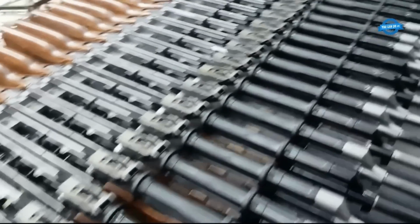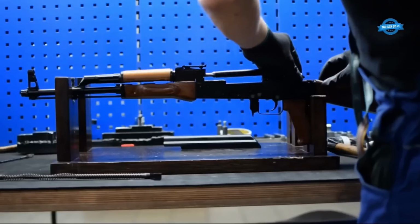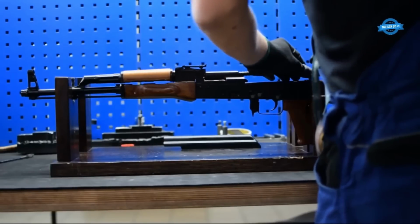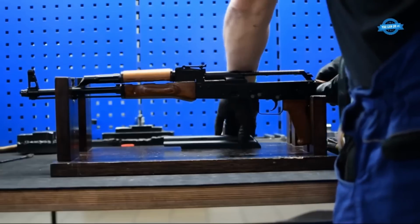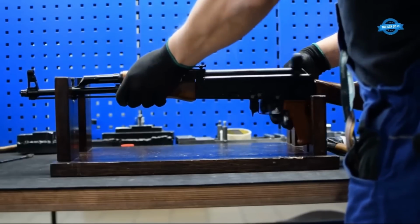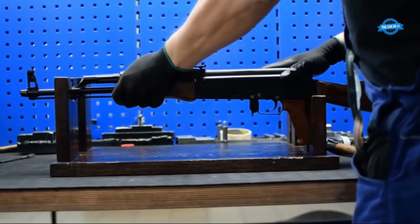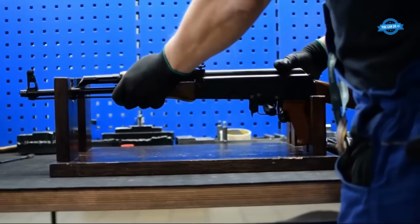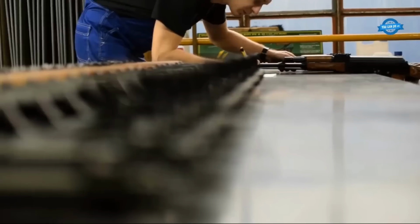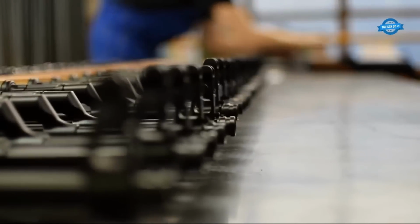If any issues or deviations from the desired performance standards are identified during the testing phase, necessary adjustments or fine-tuning are made. This may involve modifying components, tweaking the trigger mechanism, or addressing any issues affecting accuracy or reliability. The rifles are then retested to ensure that the adjustments have resolved the identified problems.